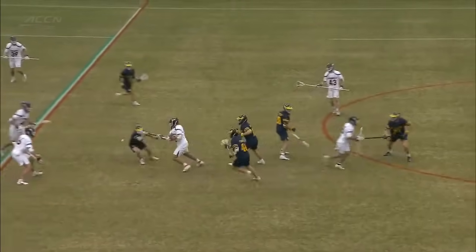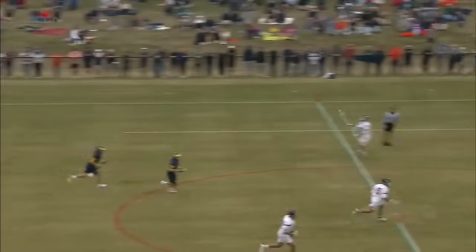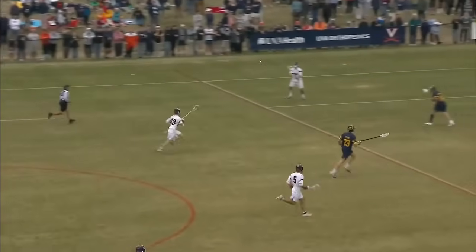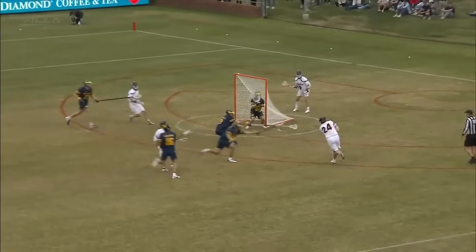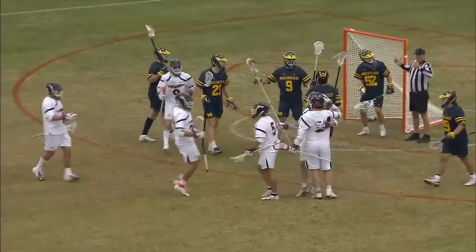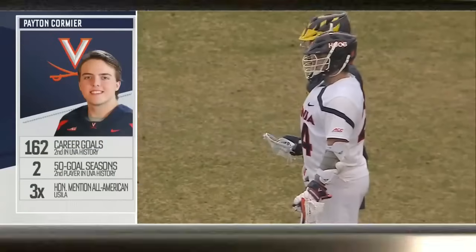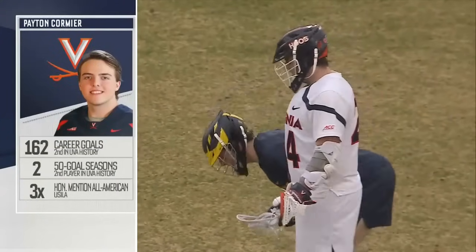Watch Terenzi on this play. This is a nice pass out of traffic right here. You find your wing. Kastner doesn't hesitate. Look at Terenzi, 5. Watch how he runs, catches, moves it on, and Cormier is able to sting it. Terenzi's been such a weapon in odd man rushes today. His ability to carry himself or his ability to distribute.